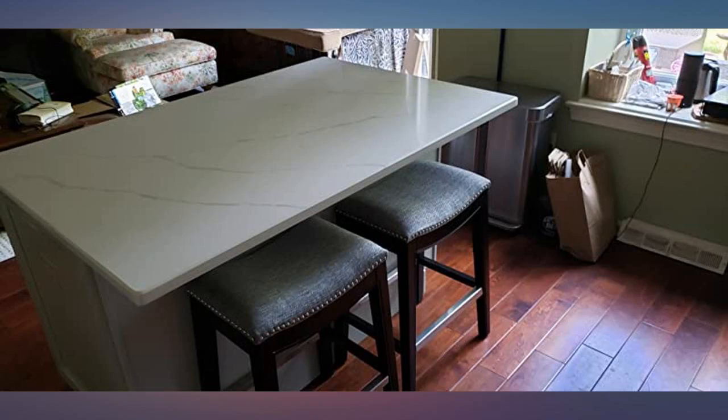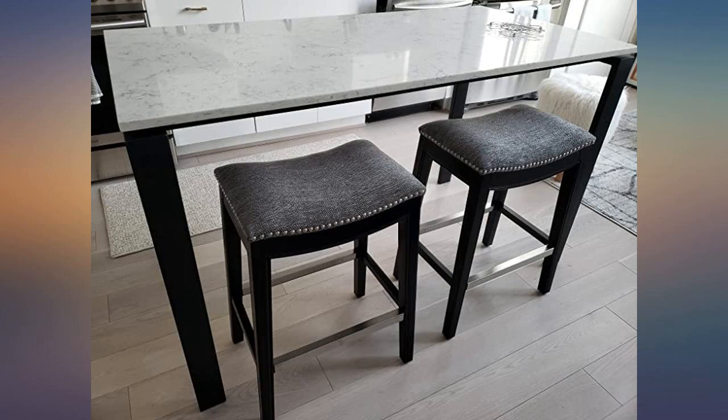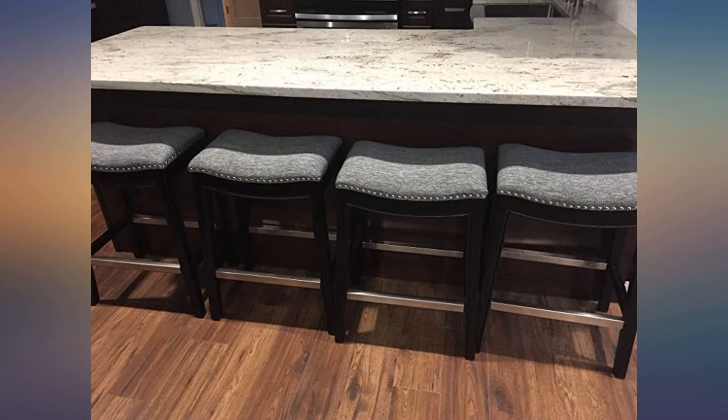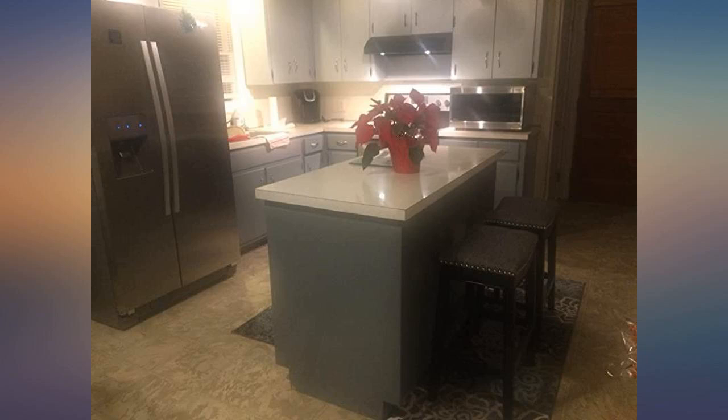I spent ages trying to decide on the right stools for my counter table and finally landed on these. These came assembled and well packaged. That means no worry about missing parts, as I had seen from the reviews of other stools, and things fit together cleanly and look sharp. I am super pleased and just ordered two more.